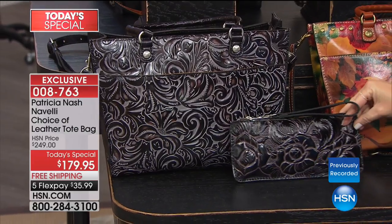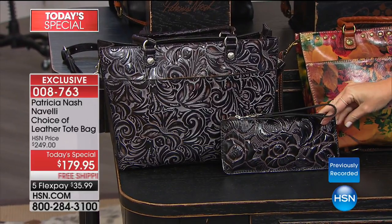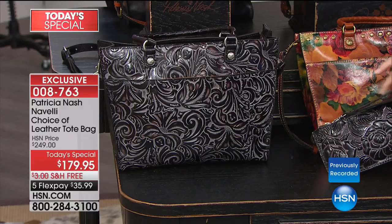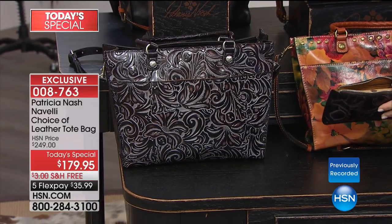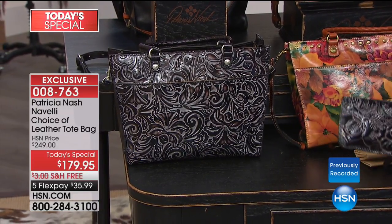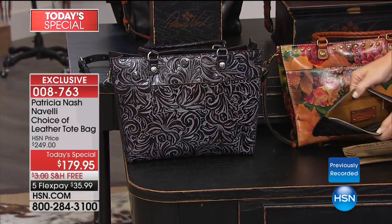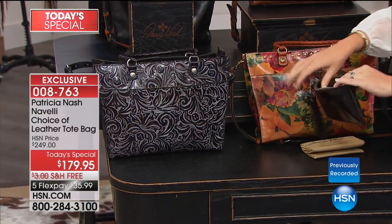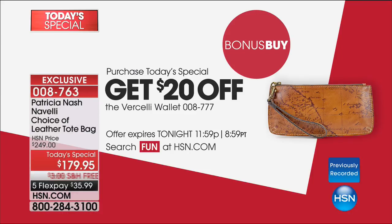You've got to pick up, look at this. Look at the bonus buy that matches that. Look at this wristlet. Everyone needs this wristlet in their wardrobe. You really do, because it's a wristlet, it's a clutch, it's a wallet. It holds a phone, so it could be a phone case that's a wristlet. It's so functional, and for this price, especially if you're buying today's special, because you get $20 off, and you get that for $49. What a great gift.